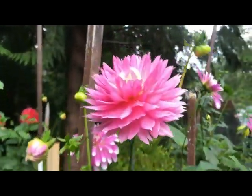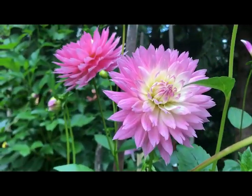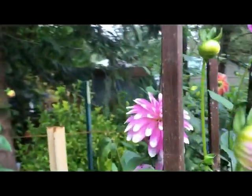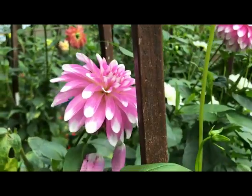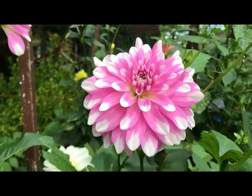And here we have Gay Princess. This is new to the garden this year. She seems to be doing lovely. Very pretty. And behind there you can see some Pink Gingham. Pretty. Nice white tips. And it just flows out. Look at that. Very nice.